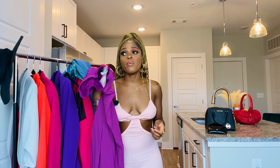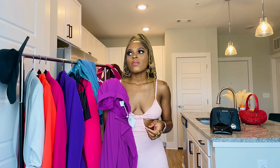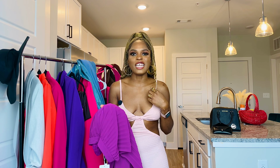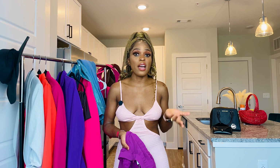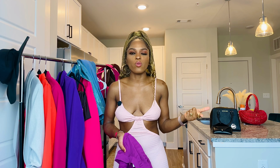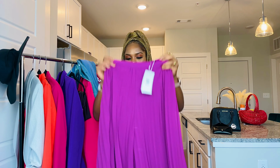I know people are typically hesitant to buy from Shein, and I used to be that way because it's fast fashion, China and everything. I personally have not had many issues with Shein because I look out for specific pieces that look like they have good quality, and I've been lucky. So this is one of them.